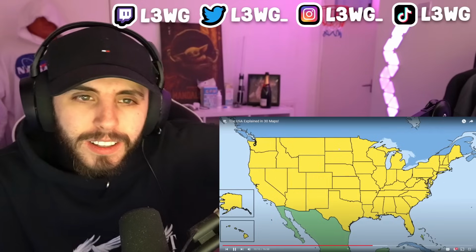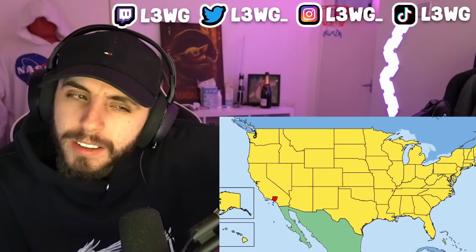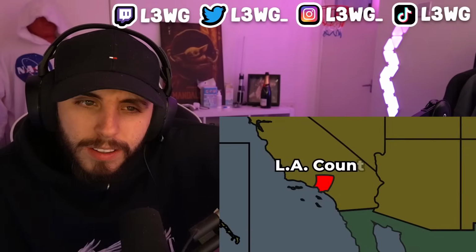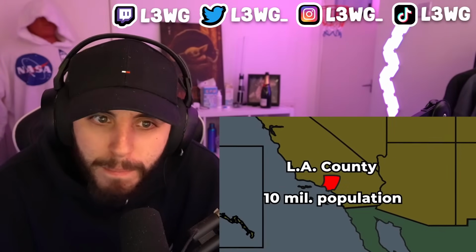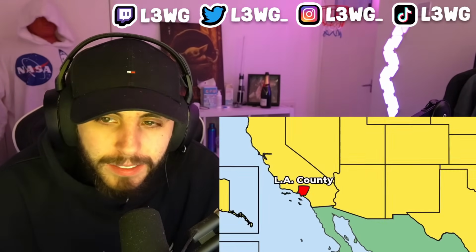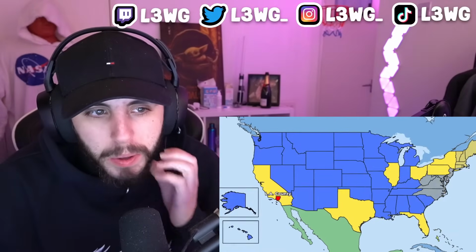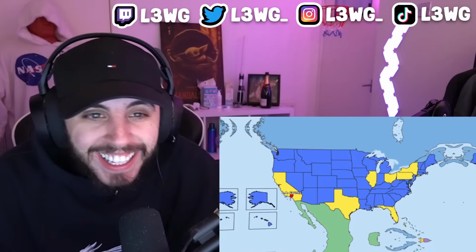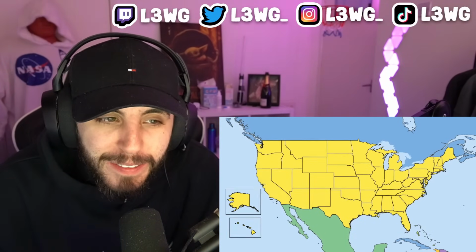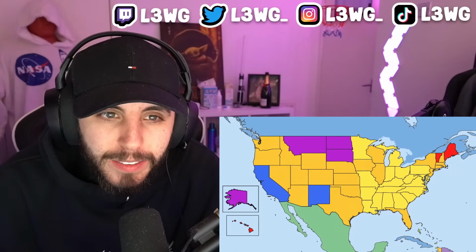Next map depicting the fascinating topic of population is this one. Well, what you actually see is LA County, with almost 10 million people living within this area. When you put this into a broader perspective, we can say that each of the following states has a lower population than the little county part of Los Angeles. When talking about population density, why not take a look at who actually these people are?